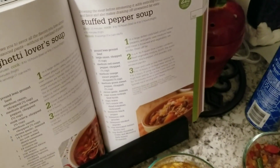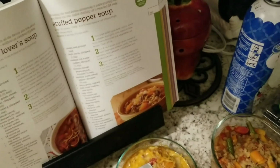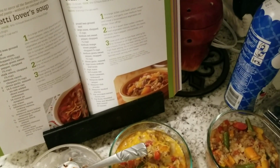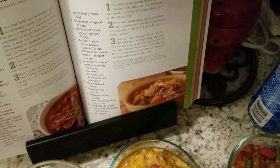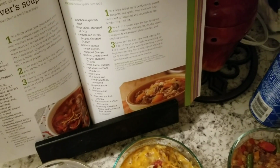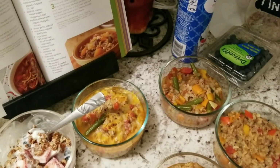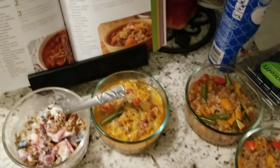So this is actually a crock pot recipe where you brown the meat with the veggies, and then you stick it in the crock pot with the broth and the water. Cook 8 to 10 hours on low, or 4 to 5 hours on high. 30 minutes before it's done, you mix in the instant brown rice and let it cook for another 30 minutes, and then it should be done.